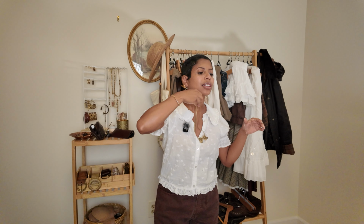Necklace options, I could do my gold bow, or I could just do my little disc necklace. I think for this outfit, this might be a little too much. So I think I'm just going to go with my simple gold disc. I think this is it on jewelry. I don't think you'd be able to see a belt with this outfit because the frills come down. So I'm just not even going to bother with it.